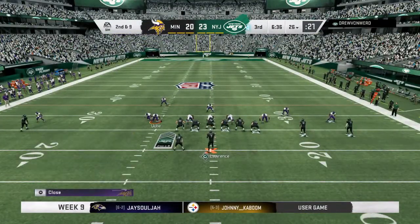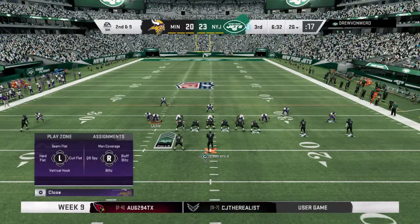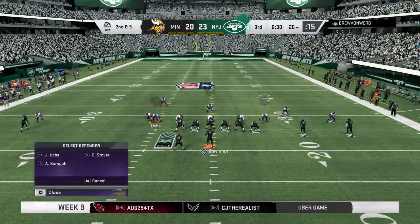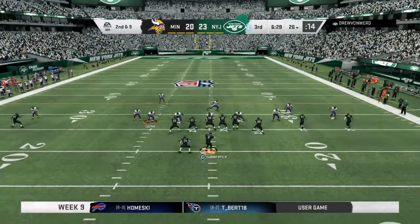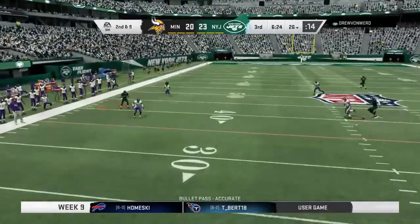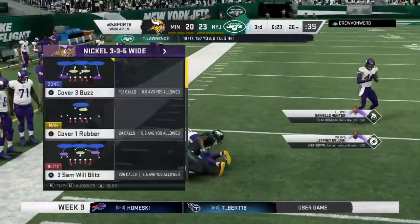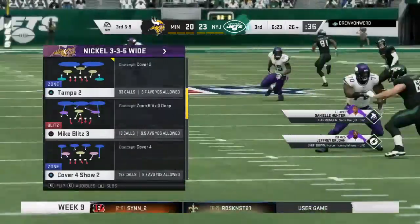The last play got just a yard. Here's 2nd and 9 from the 26. Operating from the gun, Lawrence. And that is incomplete. A lot of force bearing down on him there. He could not hang on.